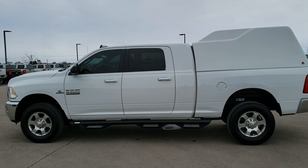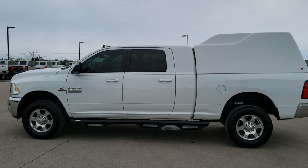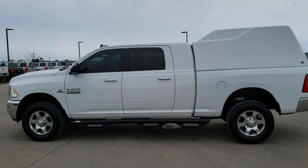And we really look forward to helping you with this super clean 2016 Ram 2500 Megacab Shortbox Big Horn with leather interior and the Cummins diesel. Thanks again.